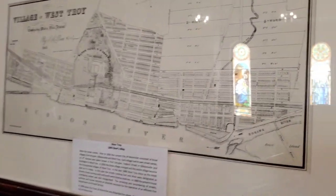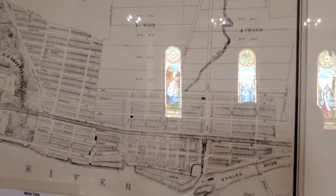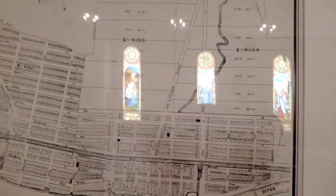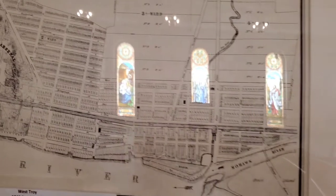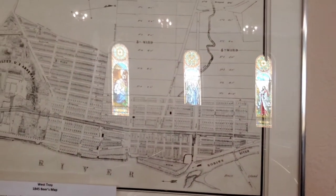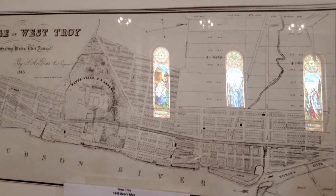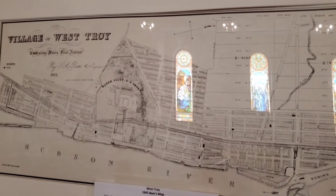And this is very interesting. I know you're getting some glare from the other side of the windows, but let me see, there we go. Let's try it like this. This is the whole layout.